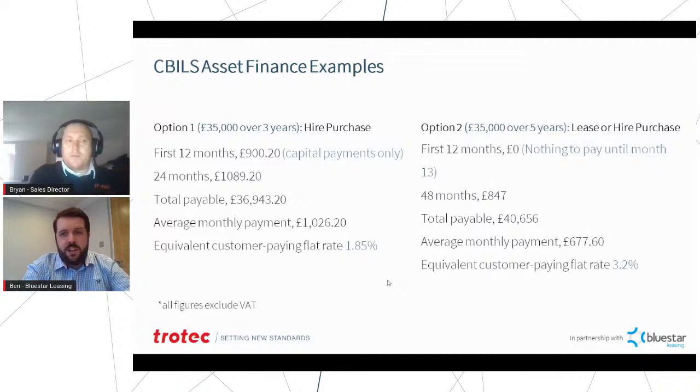And equally, on the other side, which is another funder which offers both lease and hire purchase, for the first 12 months you pay nothing. If you do a hire purchase, you're going to pay the VAT, but apart from that, you'll pay nothing. You'll then see that this is over 5 years, so you've got 48 months of 847, at a slightly higher interest rate. Obviously, you get the benefit that you don't pay anything for the first 12 months, but equally, for £35,000 worth of kit, 3.2% is better than you'd have got probably pre-COVID anyway. So we'll come on to some other examples which will show this kind of stuff.